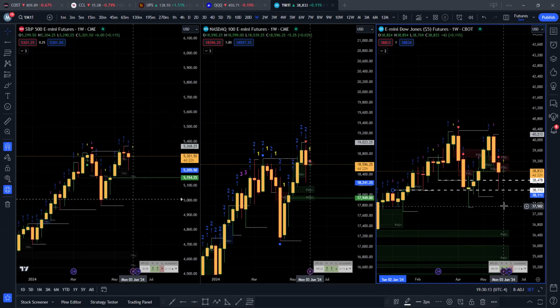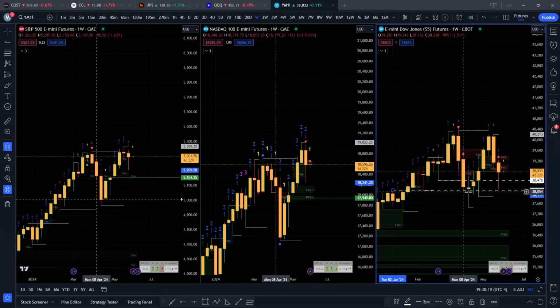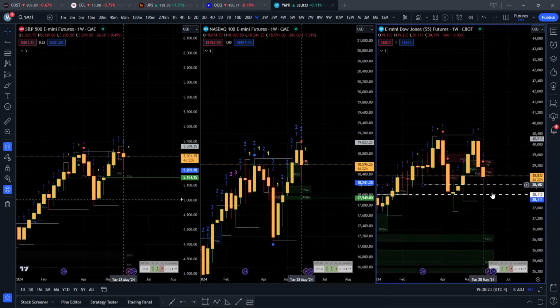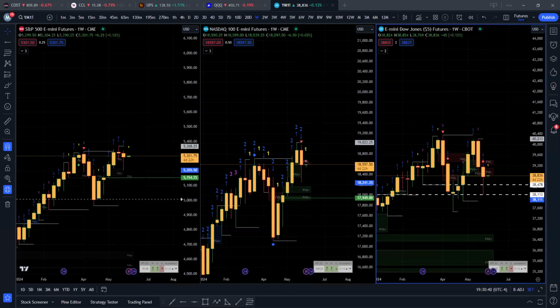That's more of an ICT concept than the strat, but again, just noticing that even when price got down here, we really couldn't displace below it. So seeing on the Dow that price action came back down to the same level of support, 38,113, and then bounced off of that, it also kind of makes me feel like, okay, this is just a retracement, and we can continue bouncing up to the upside.